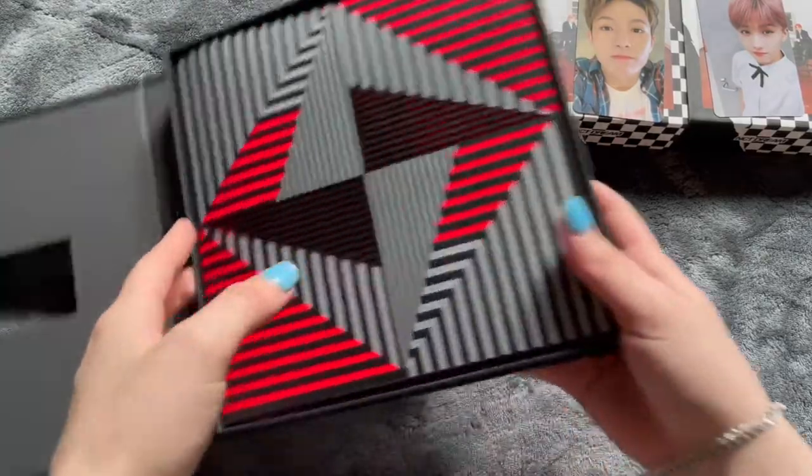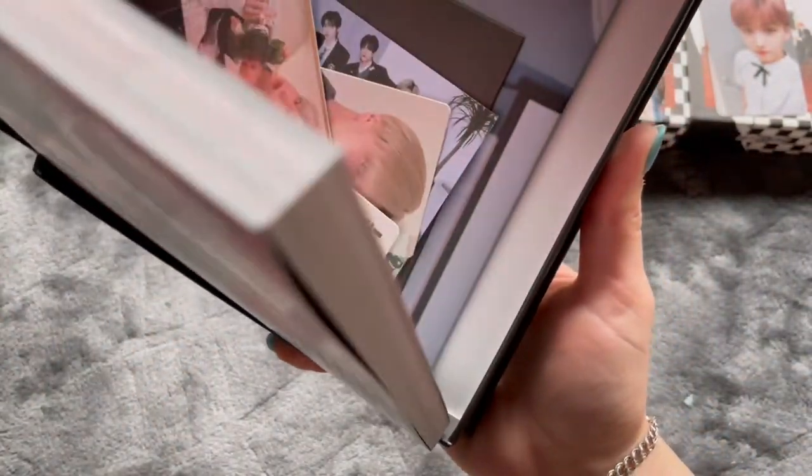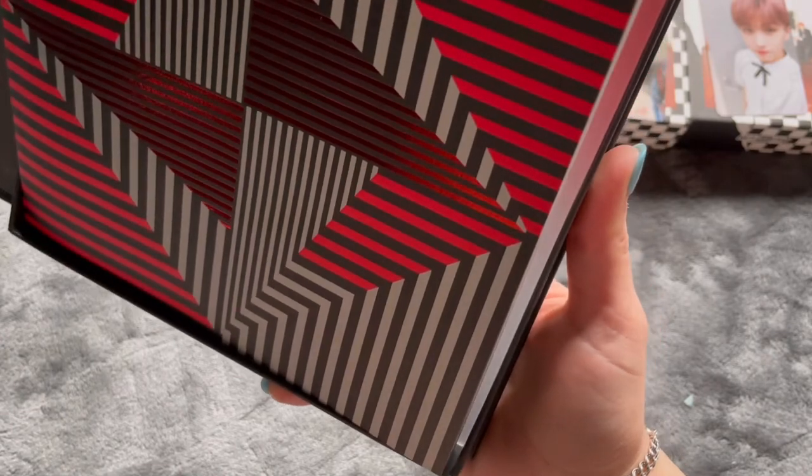Okay, I've seen like 50 million unboxings of this album, and I think all the cards are right there. Oh my gosh, I saw blonde hair, but it might be Nikki.